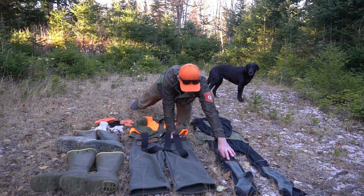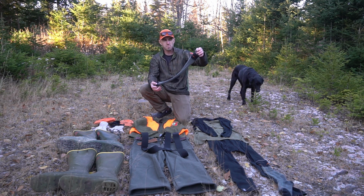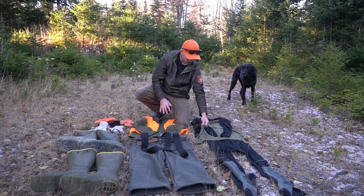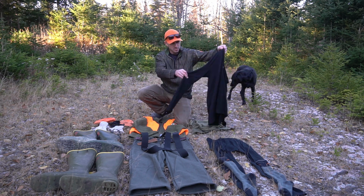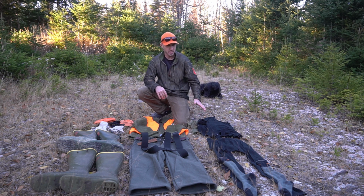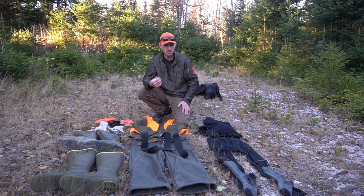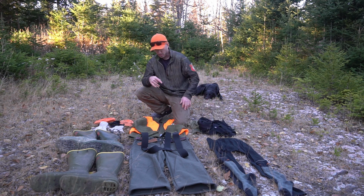Socks I wear, Darn Tough socks. I think the Hunter model. They're knee-length socks. Base layer I have, the Long Johns, t-shirt, and this quarter zip long sleeve are all merino wool, and they're made by a company called Ibex. Merino wool versus traditional wool is a smoother fiber, so it doesn't irritate your skin, so you can wear merino wool next to skin. It's really nice.